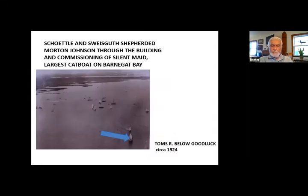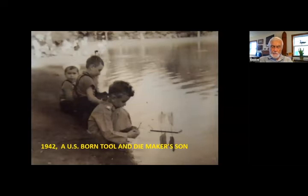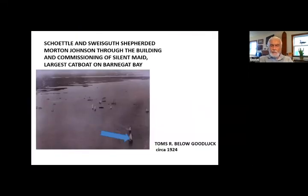Well, Shuttle and Swaiskuth shepherded the boat at Morton Johnson's through all her building and commissioning. They argued for weeks over the dollar amount for the wheel for Silent Maid because it was slow in coming during the time when it was hard to get particular parts. She was, in final count, the largest catboat in Barnegat Bay. And from de Rouville's boatyard, I have this wonderful photograph of her at the head of a fleet of 8 boats. So she was an extremely fast vessel.